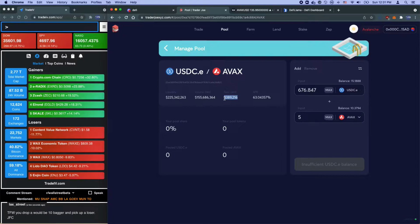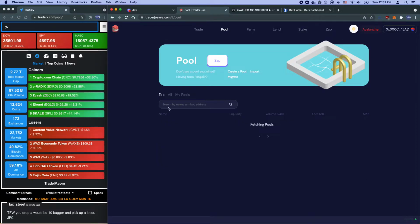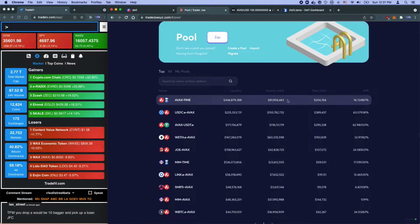And then instead of keeping all that fee, because this is a DEX, right? There's nobody running it. You don't need employees. You don't need health benefits. None of that. This is all automatic on the platform. So they're able to pay out all those fees to the people who provided liquidity to the platform. And that's what pooling is. And here you can see all the different pools ordered by how much fees they made in the last 24 hours.